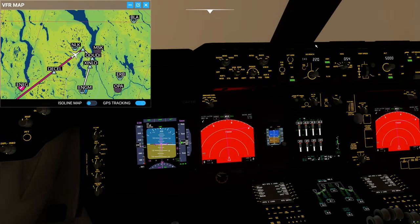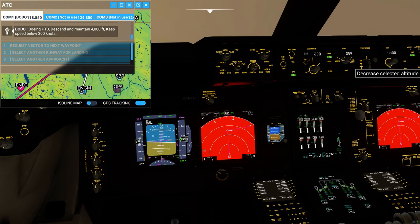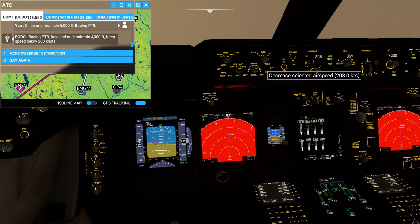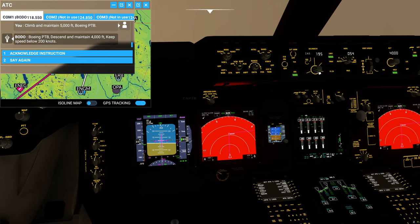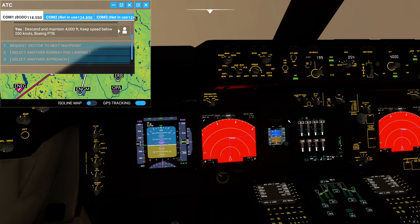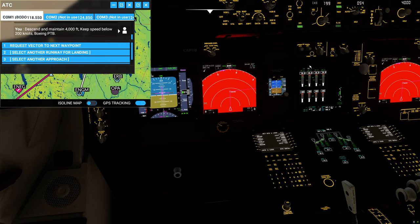Boeing Papa Tango Bravo, descend and maintain 4,000 feet. Keep speed below 200 knots. And he wants us below 200. So we will go to 200. He said below it, so we'll go to 199, if you want to be pedantic. Let's acknowledge that. Descend and maintain 4,000 feet. Keep speed below 200 knots, Boeing Papa Tango Bravo. Let's flight level change it again.